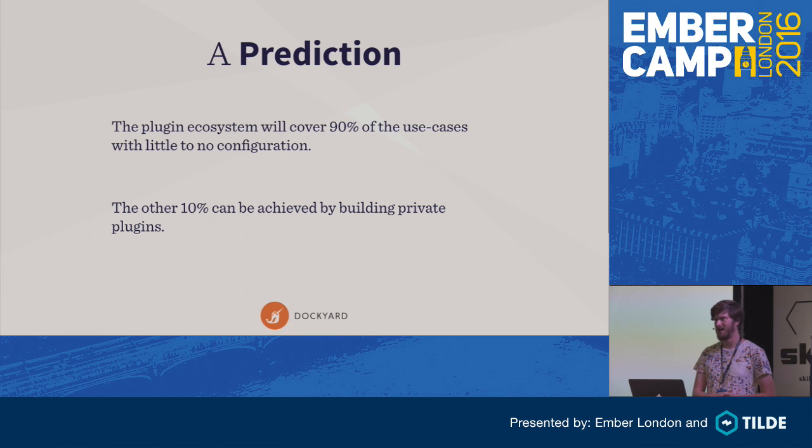But the thing is that when you build private plugins, they are built on top of a lot of boilerplate code, so you don't have to write that for yourself. And all those things are tested and work nicely, of course.